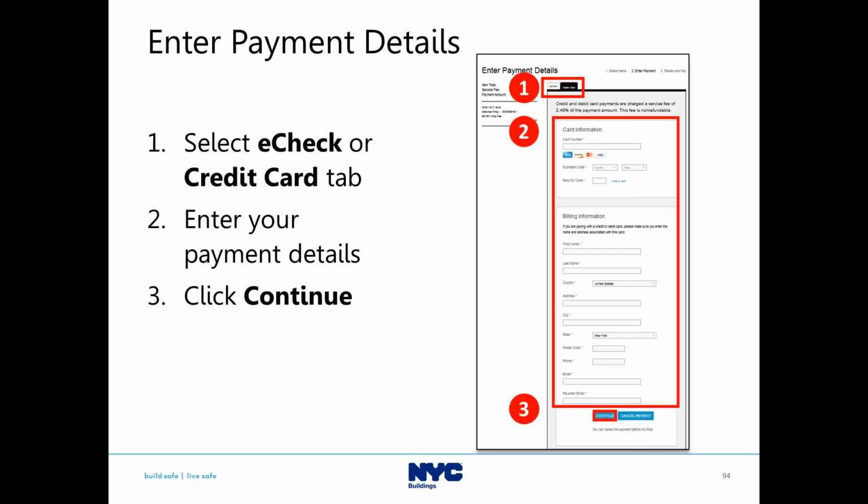All right, a message is going to appear. So basically, once you pay, you can change information in your filing, but you won't be able to change the owner information, the category of work, and whether this is a build-it-back job. Okay, so you want to make sure that those things are correct, and then you'll go ahead and click Confirm.